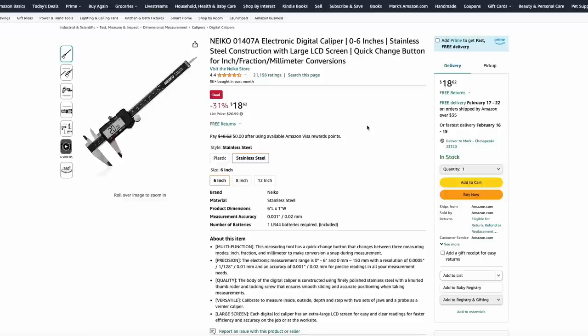Another one of those digital tools. Sometimes, you know, you like the old dial versions, but here are some digital calipers from Nico. These are 31% off at around $18, and they're great for measuring pipes or openings on anything. This looks like a really nice set of calipers.